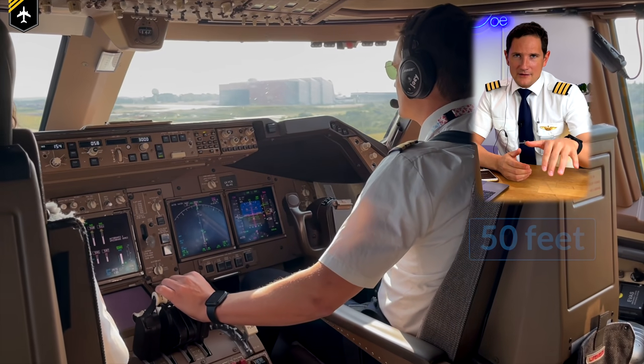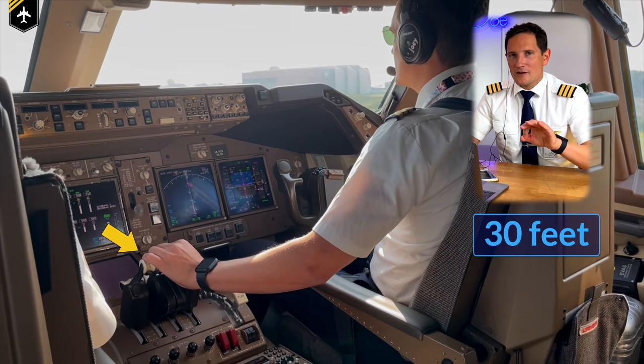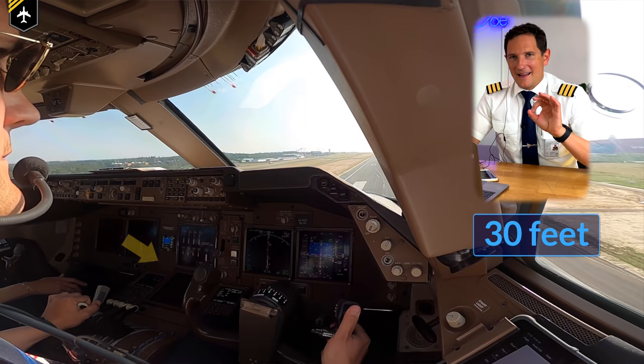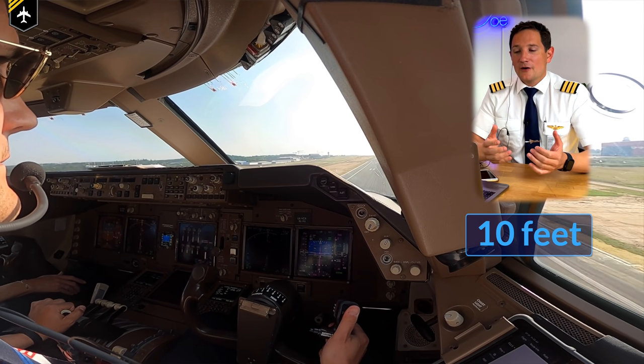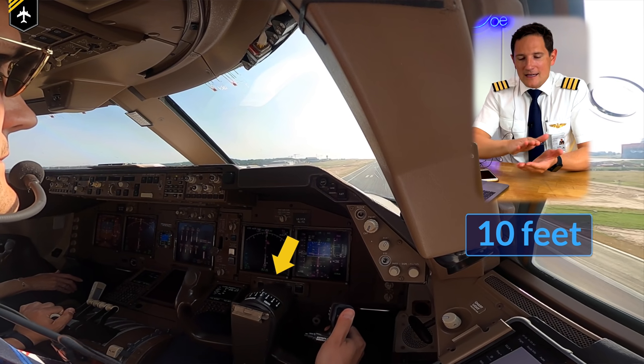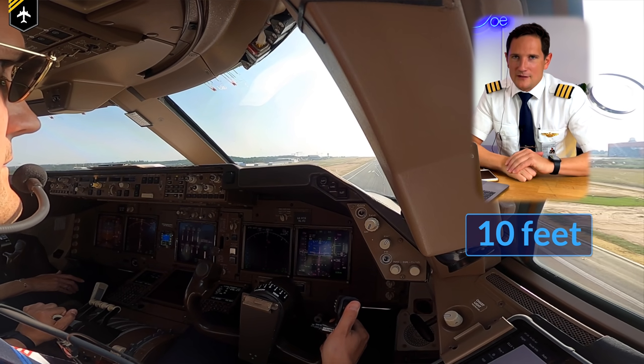And then at 30 feet, I throttle back 30 and initiate the flare. And I'll show you what I've done incorrectly here. At the 20 feet call, 10, I pulled a little bit too aggressive on the yoke trying to get a nice and soft landing. And the reason for that is we were landing on runway 06.